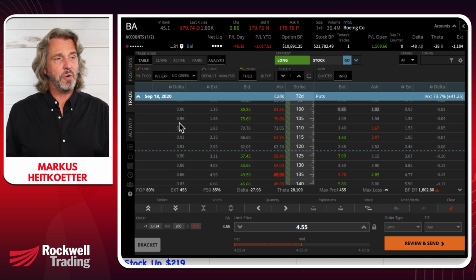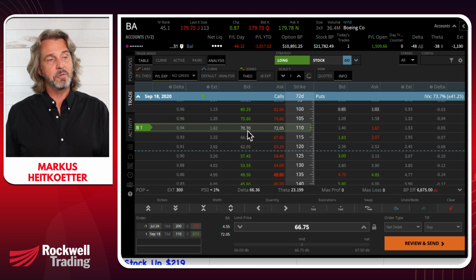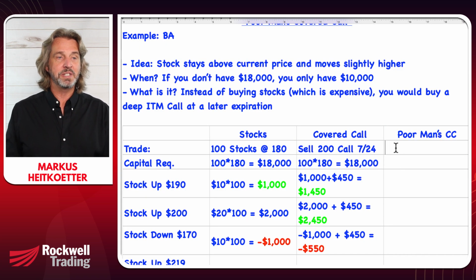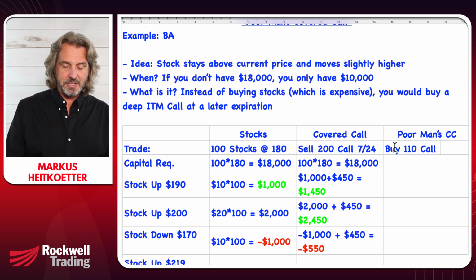So here we don't have exactly 95, so I go for the 110 call, and this is what we want to buy. So we are buying the 110 call. As you can see right now, it costs around, let's say, the difference here between bid and ask is $71. So let's talk about it. So the poor man's is we are still selling the 200 call, and now we are buying the 100 call with an expiration of, what did we say, September 18th. There we go.